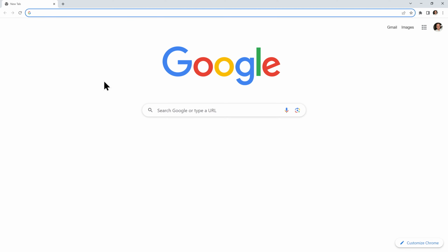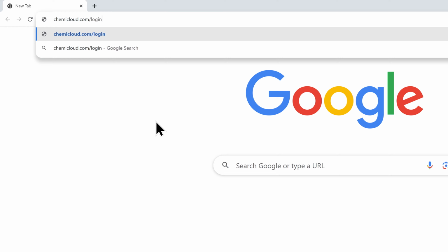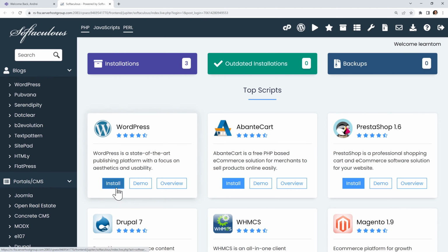So whenever you want to log into your hosting, just go to chemicloud.com/login, like this. Then put in your email address and password that you chose earlier, and then click Login. Once inside your ChemiCloud account, you'll be ready to install WordPress. So down here, just click this icon that says App Installer. Then for WordPress, click Install.